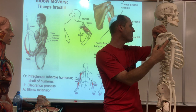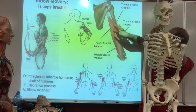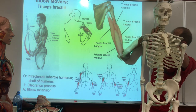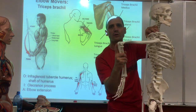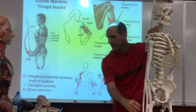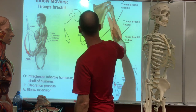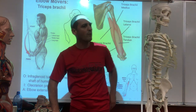And then we also have heads going onto the shaft of the humerus. I didn't write that down. We got one to the shaft of the humerus, one to the infraglenoid tubercle, that's correct. And actually two go to the shaft of the humerus. And what's interesting with this though, they all anchor into the tip of the elbow. And what's that called? Olecranon process. They all fit into the olecranon process. And all they do is extend the elbow. That's their main action. A little bit of this because one goes up here, but that's a minor thing. For us, it's extension of the elbow.